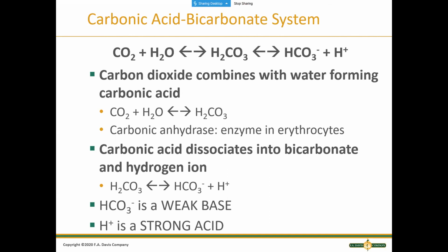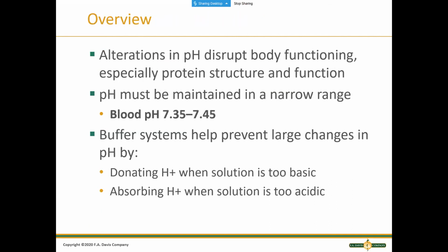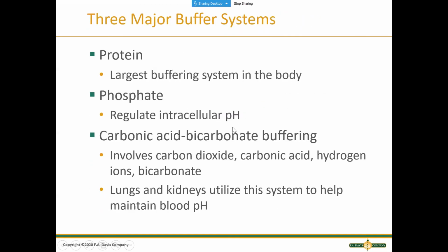It means if we go back to that slide with the pH, the normal pH, if you are alkalotic, your pH is greater than 7.45. Any questions about that?